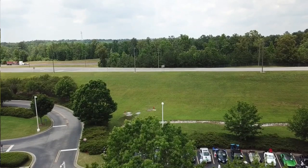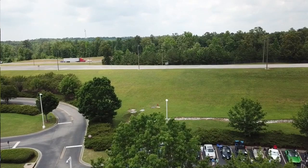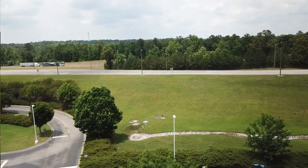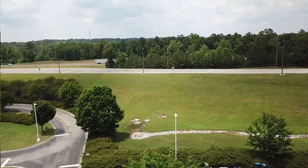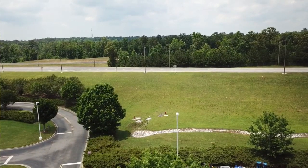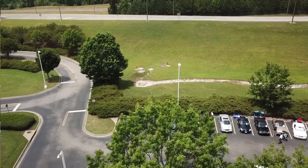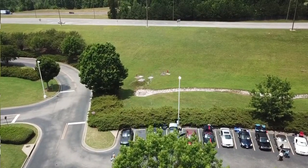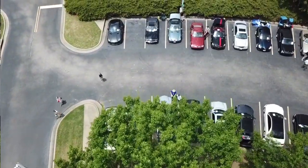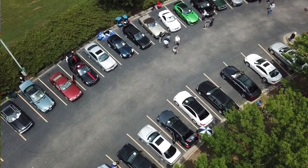That's the highway that passes right in front of the Mercedes-Benz plant. One of the reasons the plant was located in Vance, 47 miles from Birmingham, was to put it in a different county with a lower tax rate. Let's fly over and take another look at the vehicles.